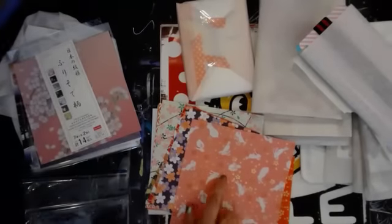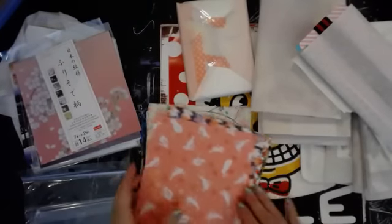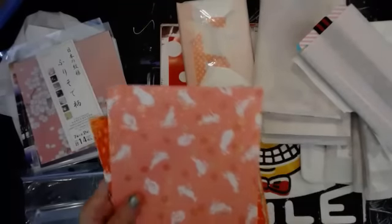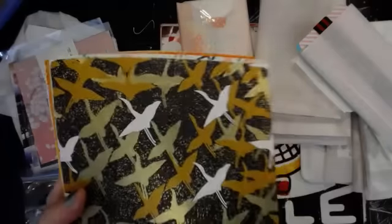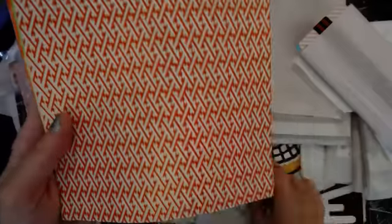I'm gonna have to make an origami rabbit. All right, let's look at this stack. Yes, an origami rabbit with the origami paper. See, there's two different rabbits. Did I go through? No, I didn't go through. Well, maybe I did go through. We'll go through them again. Aren't they great? Oh, look, butterflies with the gold in it.